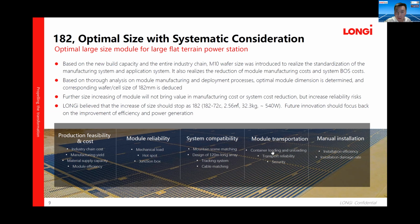And then the module transportation, it should be considered about the height of the container and the transport reliability and the security for the workers, and the manual installations, like the installation efficiency. So after these analysis, we believe that the increase of size should stop at the M10. The module area about 2.561 square meters should be less than 33 kilogram. The power of the PERC module will be about 540 watts. Further innovation should focus back on the improvement of efficiency and power generation.